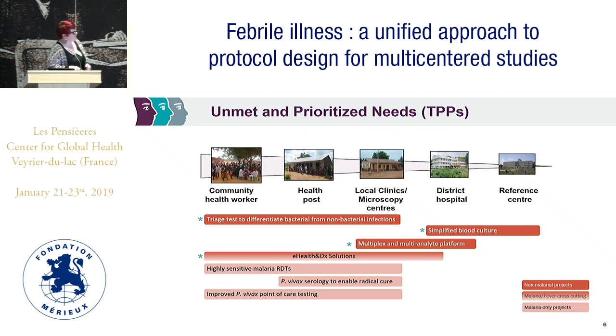At the higher level of the health system, we've been involved with what we call simplified blood culture, but it's ultimately looking at what better and simpler microbiology would need to look like to be able to roll it out more widely, to do antimicrobial resistance monitoring and so on. And so we've published TPPs around this context, and we're doing some studies. But simplified blood culture is one way of looking at it.